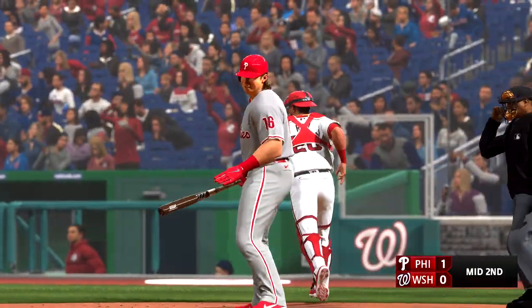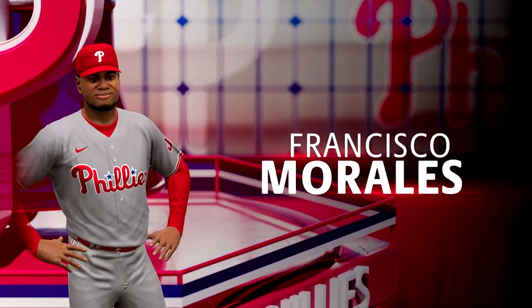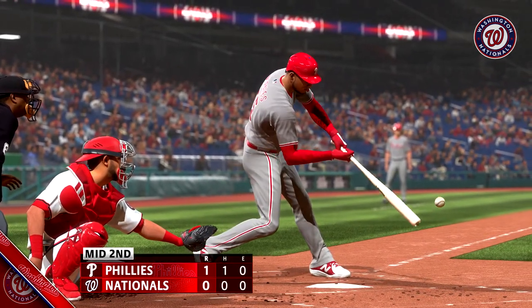Swing and a miss. Struck him out. Good job at damage control right there. But they're off to a good start as they pick up a run on this solo shot. And the home team is down a run.